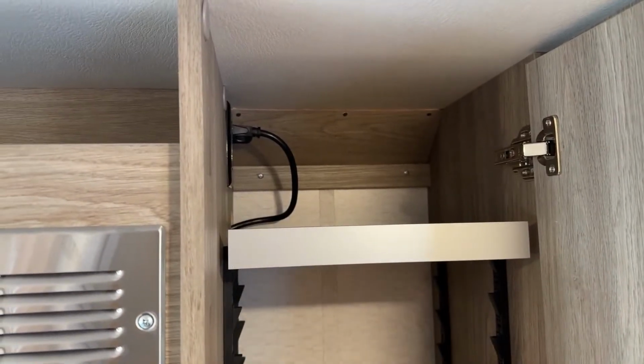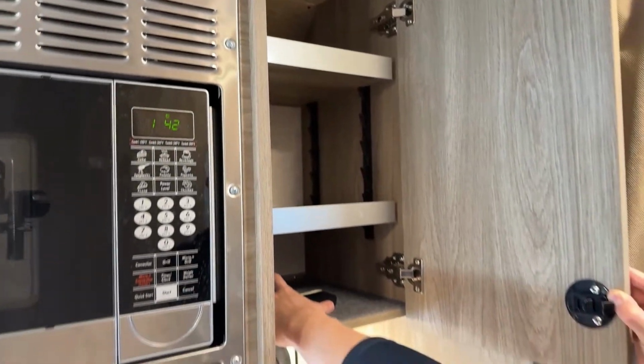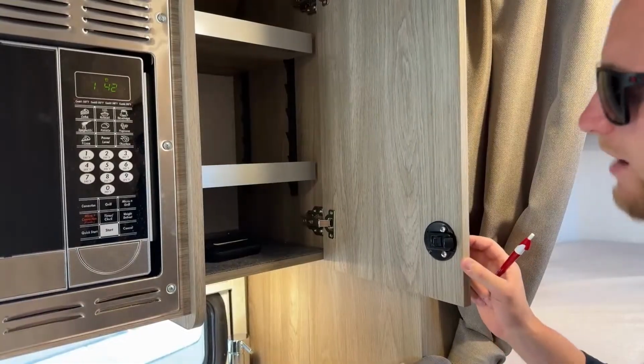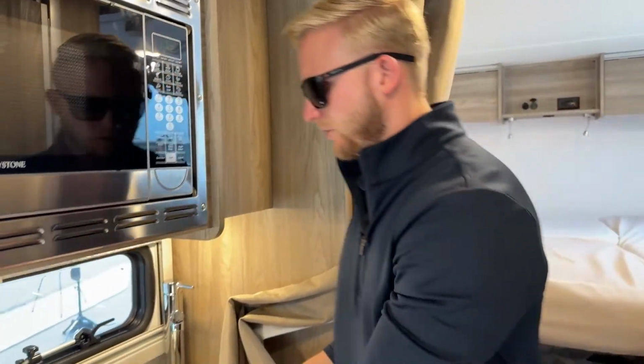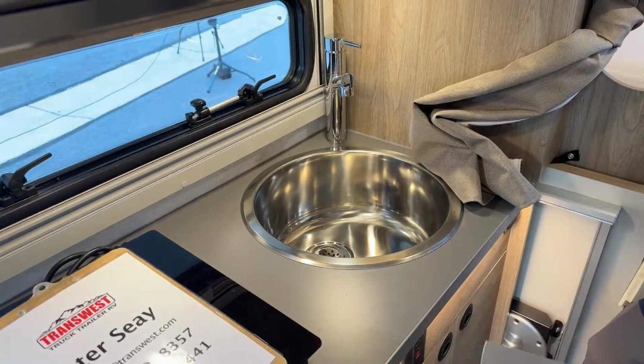So if you're somebody that travels, that you really like coffee, you have to have coffee every morning, this is a great place to just put your coffee maker in here, leave it plugged in and just leave it in here. You'll have a dedicated spot for it. You don't have to take it out every day, put it on the countertop and go through all that. And then we also have a nice stainless steel sink.